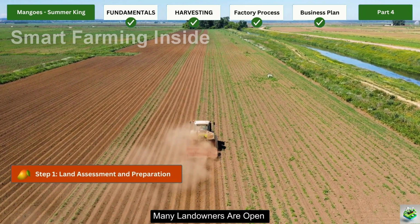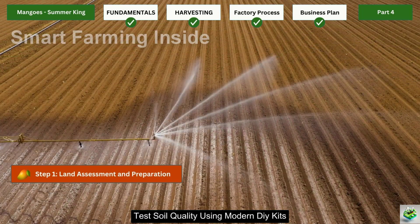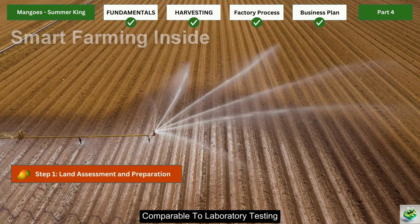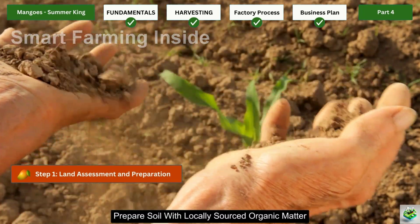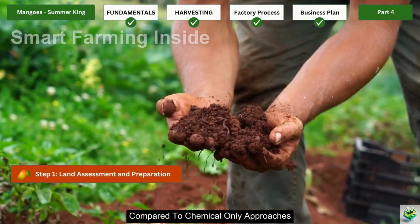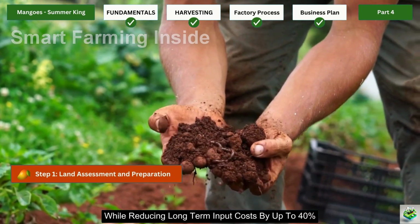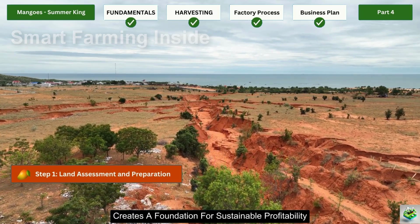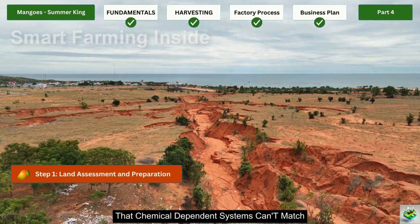Many landowners are open to crop-sharing arrangements that require minimal cash outlay. Test soil quality using modern DIY kits that now provide results comparable to laboratory testing for basic nutrients. Prepare soil with locally sourced organic matter, which studies show can increase yields by 23% compared to chemical-only approaches while reducing long-term input costs by up to 40%. Building soil health from the beginning creates a foundation for sustainable profitability that chemical-dependent systems can't match.